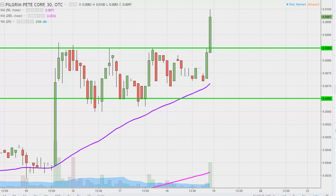So 0085, definitely a very important level going into tomorrow, and we'll see if the price can hold out above it or not. But like I said, no question about it. Very nice move on the bulls' part. Is this the start of a bigger breakout? Well, let's see if the bulls can start to make progress.